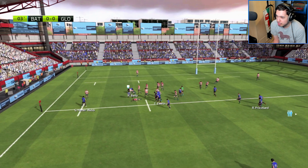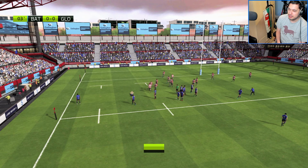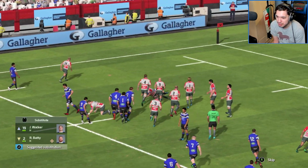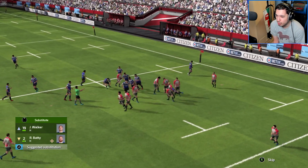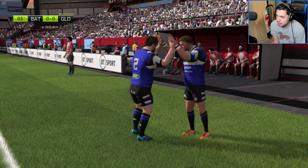He pushes back, good tackle. Stiff arm, that's a high tackle. He's injured him, real pain. Oh, that really was borderline. Why are you doing that? Need to keep a lid on their aggression. Got to change our hooker already, so we've got to get Walker in, who's knackered. Gloucester have 10 minutes to watch his team try and get by without him.